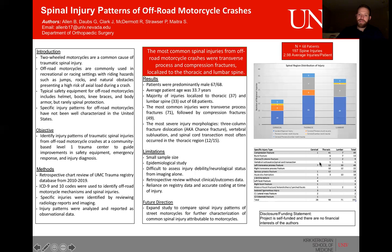And an outline is done in this table here, where there was also a difference in laterality, where there were 49 left transverse process fractures compared to 22 right transverse process fractures. And these were primarily in the lumbar region, whereas the thoracic region primarily had the majority of compression fractures, 41 out of 49. So aside from the most common types of injuries, there's also different severities as far as spinal injuries. And so the most severe injury morphologies are three-column fracture dislocations, also known as chance fractures, vertebral subluxation, or complete spinal cord transection.